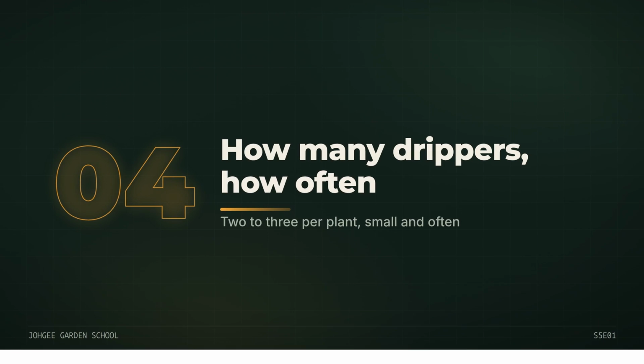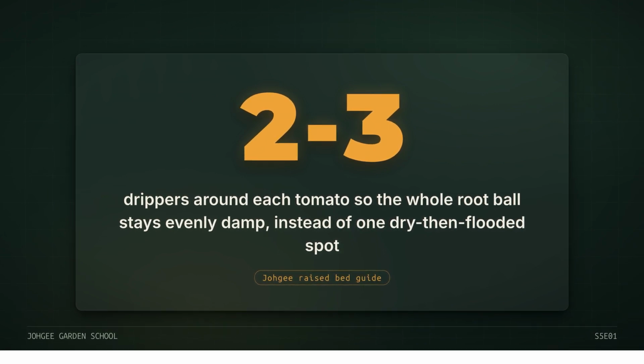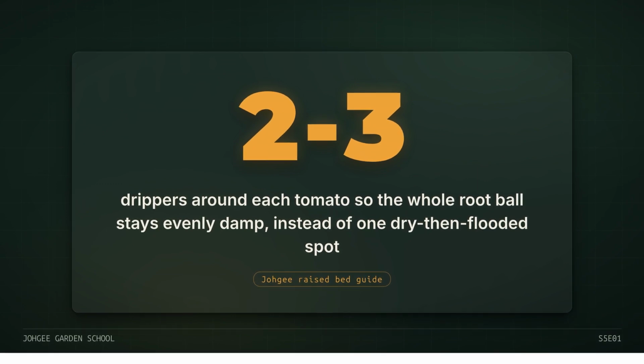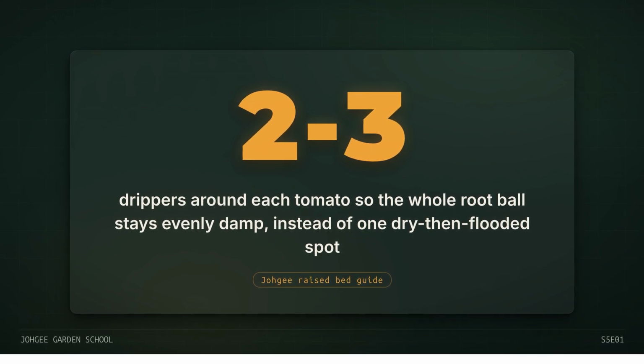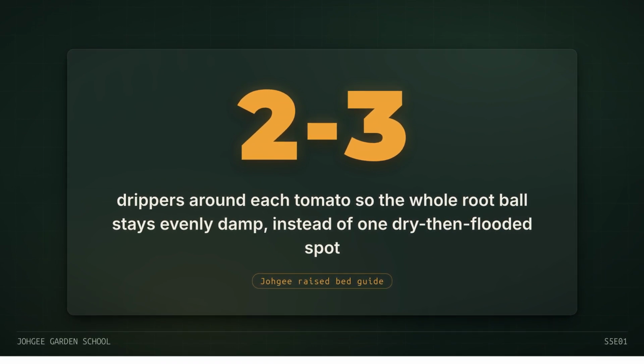Second, frequency beats volume. It is far better to give a moderate drink every single day than a big flood twice a week. Small and often holds the compost at that even, steady damp the fruit is asking for. Third, and this is the one that saves you, do not water by the calendar. Push a finger into the compost to the second knuckle, or just lift the bag and feel its weight. Light means dry, heavy means fine. On the hottest days of the year, a big container tomato may want that drink once in the morning and again in the evening. Let the plant in the pot tell you, never the day of the week.